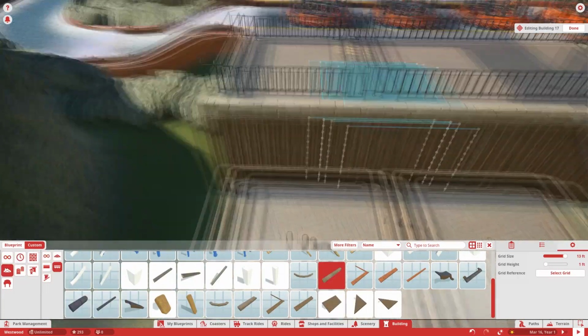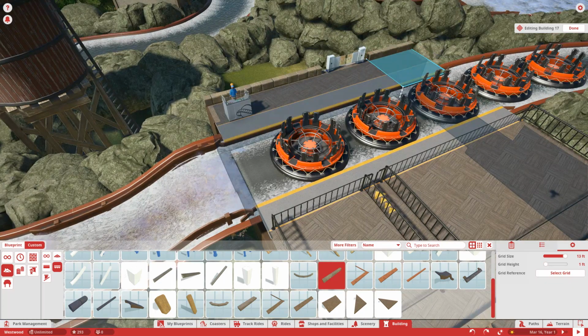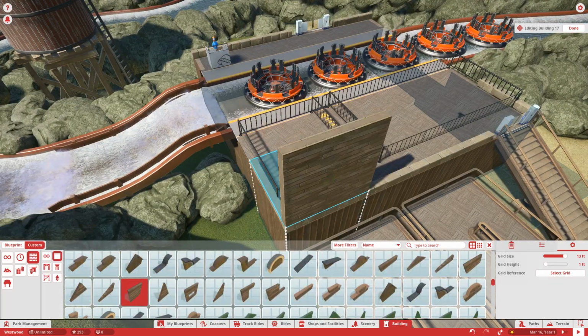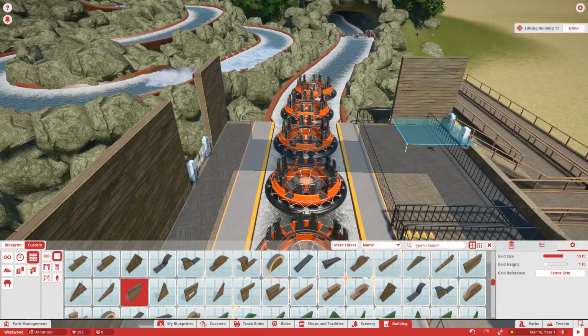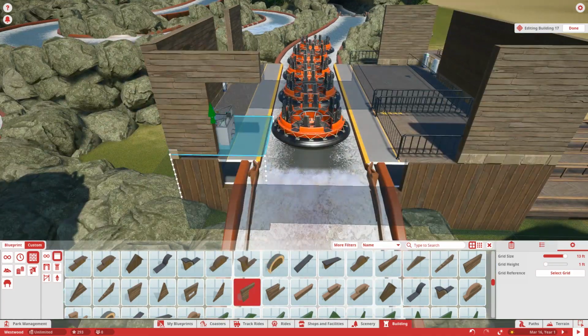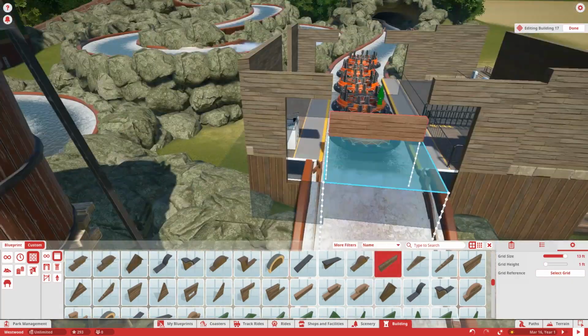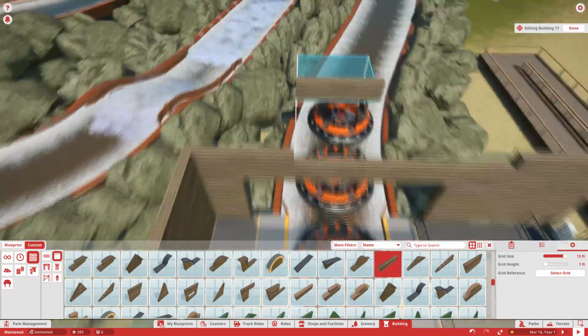So anyways, I want to hear what your thoughts are on the River Rapids ride. Apparently a lot of you love the fact that every ride has a lot of storyline to it, and I think that's a really awesome thing. I'm very glad that you guys think this is awesome. A lot of people think this is turning out awesome.